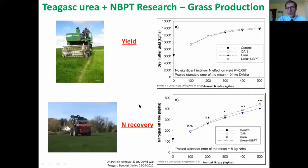From an N recovery or efficiency perspective, we see again that protected urea is matching calcium ammonium nitrate in terms of nitrogen recovery, whereas urea, marked here in the blue, has somewhat lower recovery. And this is as a result of loss of nitrogen through the ammonia loss pathway for that standard, or not protected, urea.